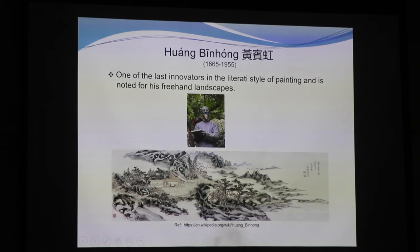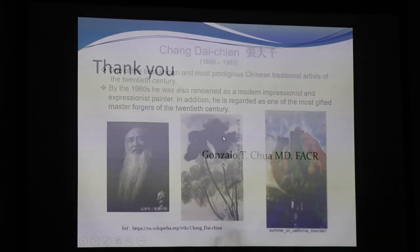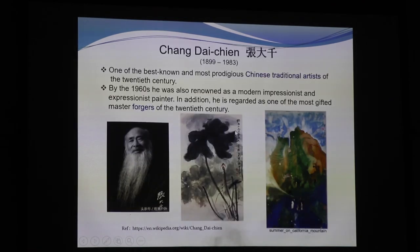I have not copied this Mr. Huang's because it's so detailed, so delicate. It's very hard to copy. I copied a few of Zhang Dachen's lotus paintings too. It's one of the most famous. I think he made one or two that brought in, you know, $1 or $2 million. Oh, yeah. In London. Wow.